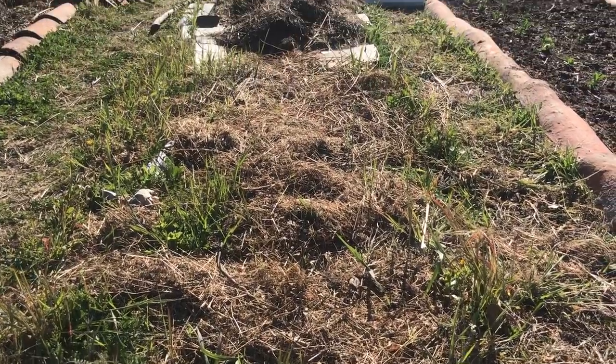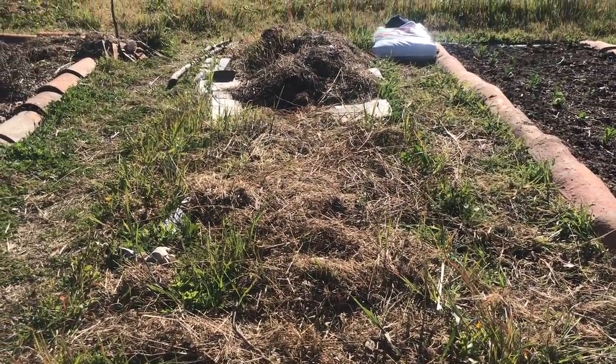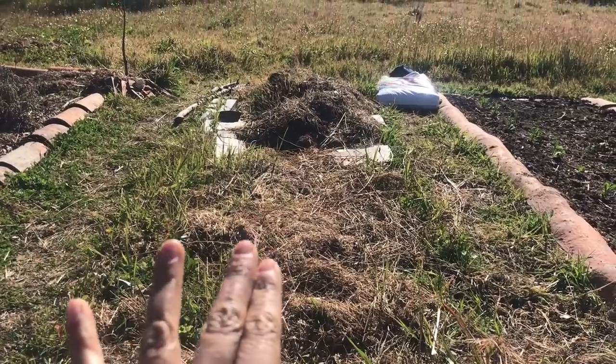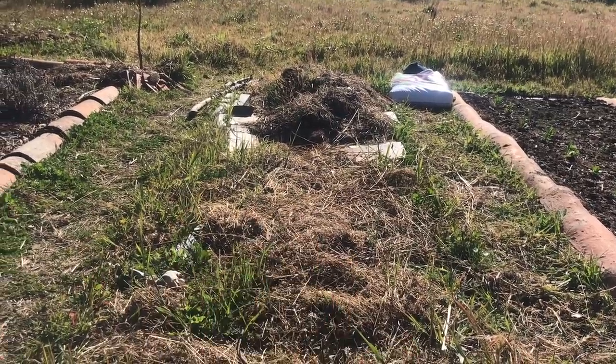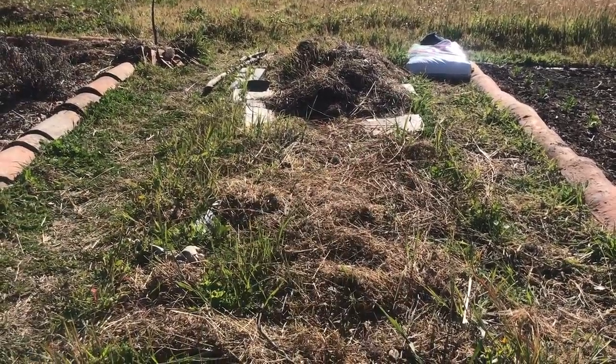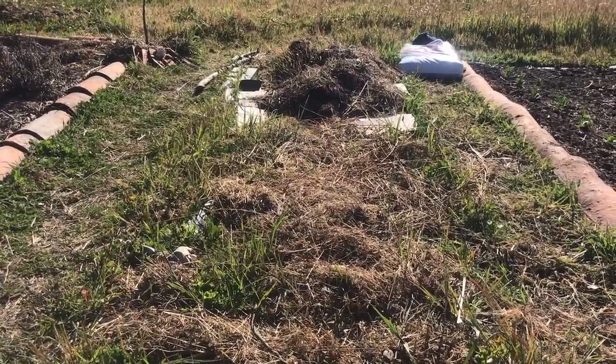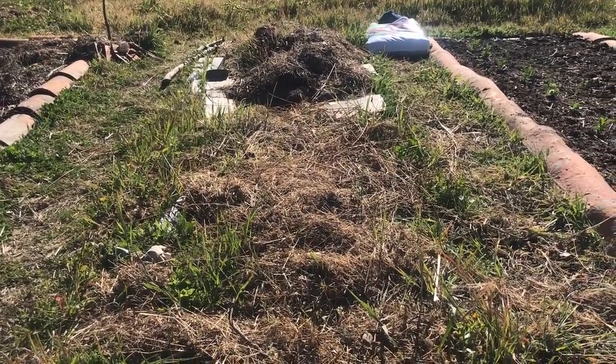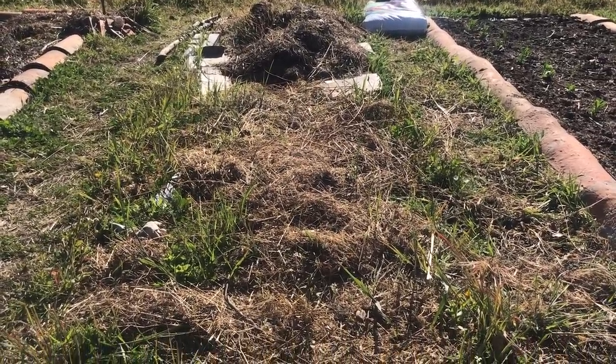This is just another abandoned bed that needs getting ready for spring planting. Again, I've put cardboard and hay just at the end to suppress the weeds, and I'll just put this hay in the compost or something. Hopefully the heat will kill any more seeds in there. But yeah, this one just needs work.